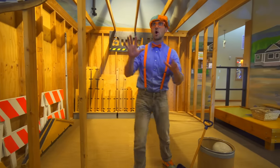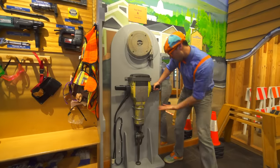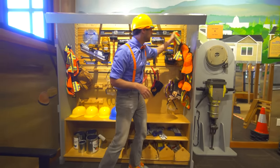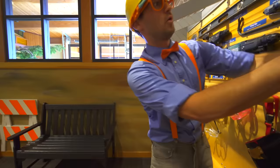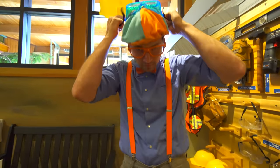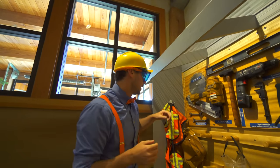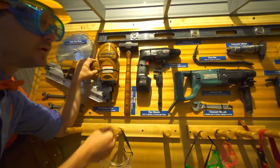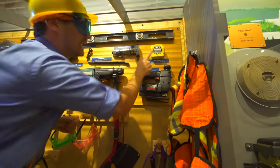Let's go look over here though, at all the tools. Like this jackhammer. Wow. And, whoa, a hard hat and a safety vest. Whoa, that's very small. Maybe I won't wear a safety vest this time, but I will wear a pair of blue safety goggles! Ooh, and look, a nail gun, a drill, ooh, a mallet, wow, a crowbar, ooh, and a jigsaw, and a tape measure.